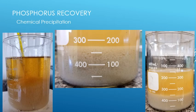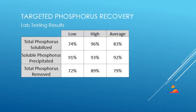That leftmost picture there is about 10 seconds after only a pH adjustment. I believe these are struvite here. But so with just a pH adjustment, not even a magnesium dose, we precipitated out about 80% of the phosphorus. Looking at our averages, we could keep about 83% of the total phosphorus soluble while precipitating 92% of that. So this allows us to remove just under 80% of the total phosphorus in the material.